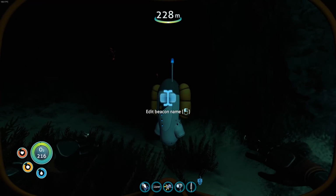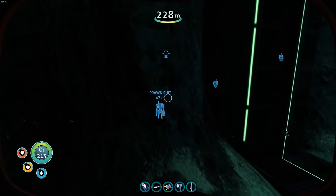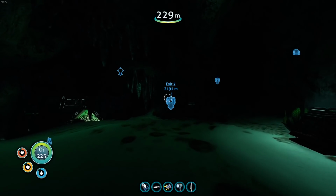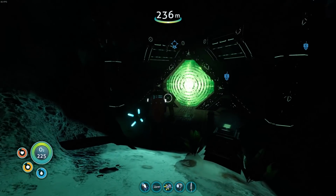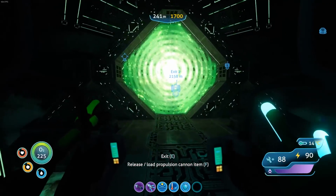Exit 3. So where is this in relation to everybody? 1000. So we basically built our base in like the worst possible place. It's at least 1000 meters, also known as a kilometer, from everywhere we want to be. All right. Now for the hard part.